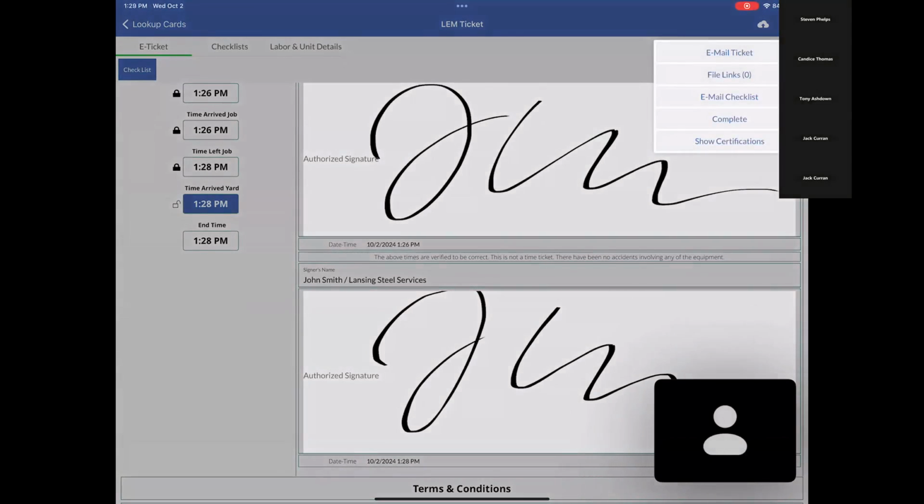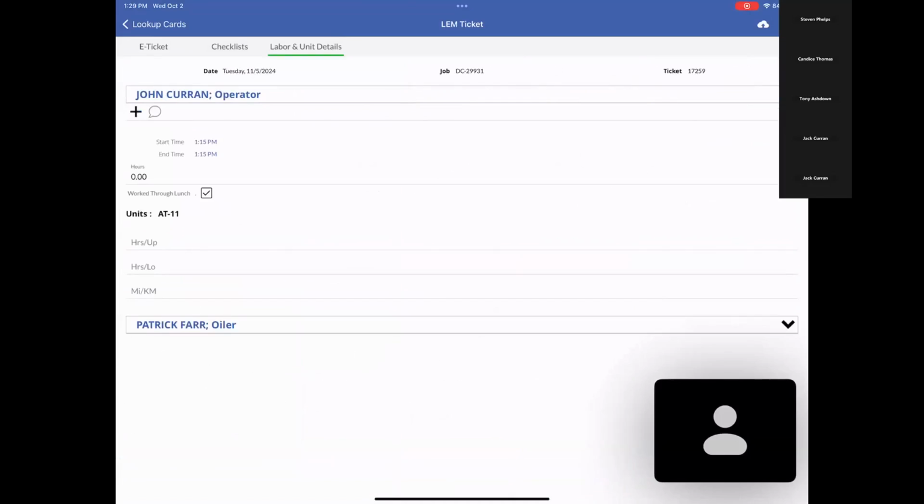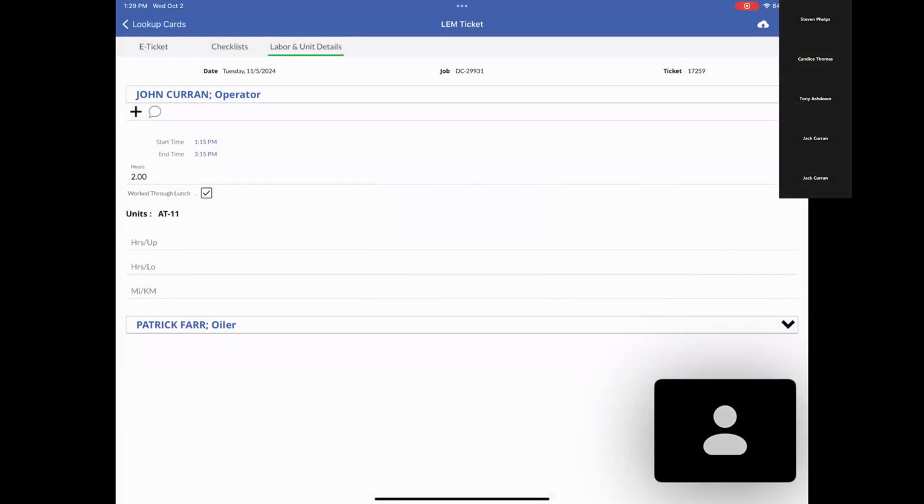Before I mark it complete, I am going to show real quick this labor and unit details tab. So this allows you to see your labor that you're going to get paid for. Now we have 15-minute rounding turned on, and I did this ticket very quickly, so there's 0 time. I do have ways of making adjustments or adding that I worked different shifts, or I should get a craft modifier applied for a higher pay rate. There's other fields that I've turned off in this instance, but this is again where you're going to verify how much you should get or how much time you're getting paid for. You can also put in the engine hours and the mileage for the unit here, so you can keep track of that for preventative maintenance purposes. We also integrate with GPS systems, but if you don't have that, this is really the next best option.